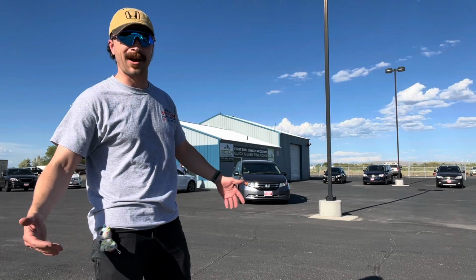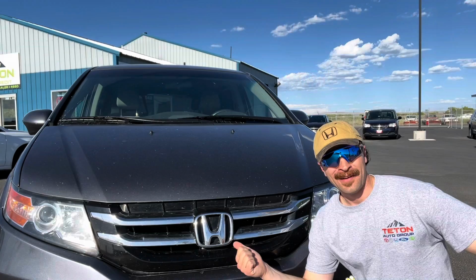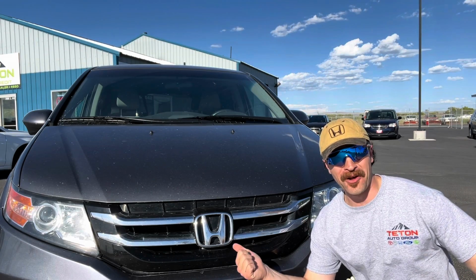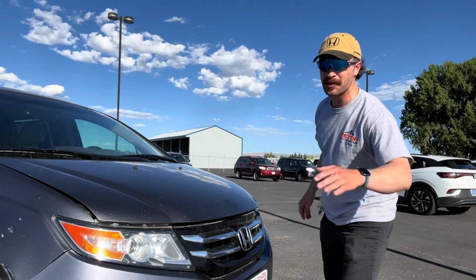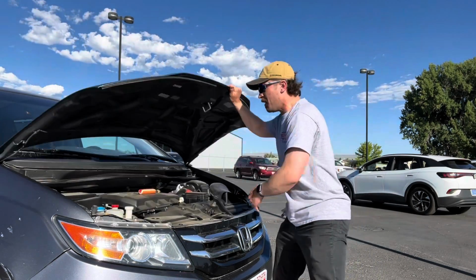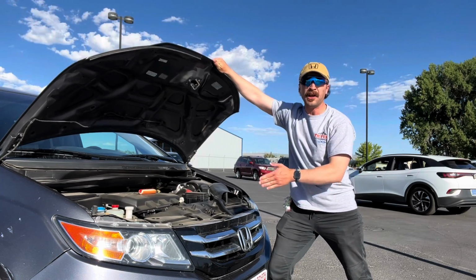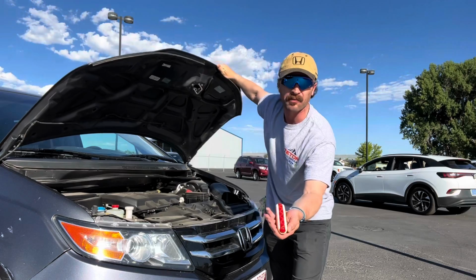You guys got to see what I'm talking about. Talking about going to the moon. Guys, I'm talking about Honda Motors. Guys, I'm talking about this Honda is hot. You're not going to believe it, but just underneath this hood, we got a 3.5 liter VTEC engine. Pushing 248 horsepower, towing 3,500 pounds. Not only that, perfect place to keep your hot dogs warm.